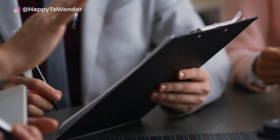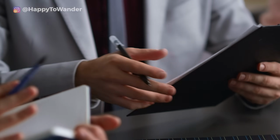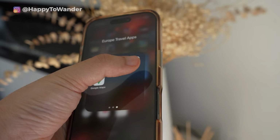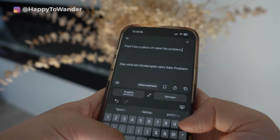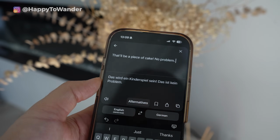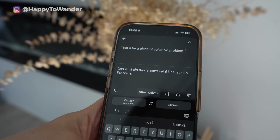But if you are living somewhere long term and you're trying to translate longer form things like documents, then another app that I used a lot when I was in Germany is called DeepL. And I do think this app is actually much better at catching nuances and idioms and professional jargon as well. So I find that Google Translate is great for small things like menus and signs where it's okay for it to be a little bit literal.